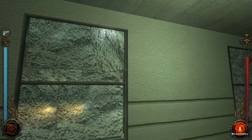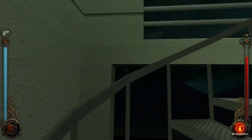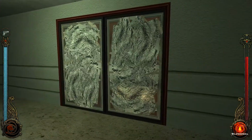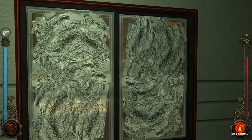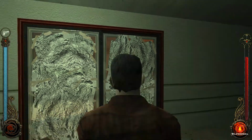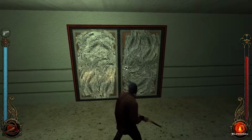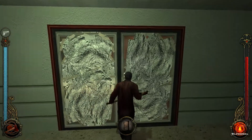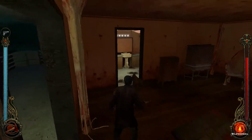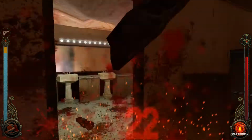Alright, some tin foil over the windows. That's always a good sign. Hello. I can see blood dripping from the ceiling. That's not good. Well, we know what's in here. We've seen the tape. We know what to expect, so we're not going in without a weapon drawn. Open door. Ugly motherfucker, die.